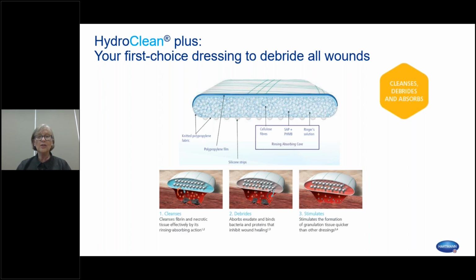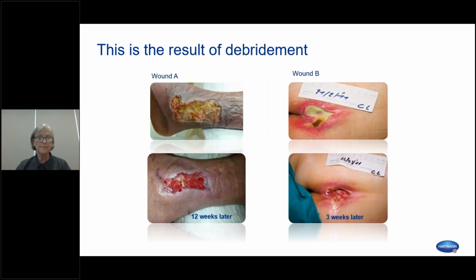In addition, the constant rinsing action by the Ringer's solution that's released onto the wound bed will reduce pain on the wound bed as well as bathing the nerve endings in moisture to help with pain levels. Here are some examples of the effect of HydroClean Plus on sloughy tissue. You can see on the image on the left-hand side, wound A is free of sloughy tissue after 12 weeks, and on the right-hand side, wound B after 3 weeks.